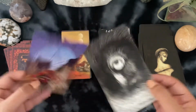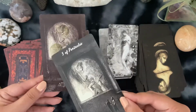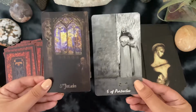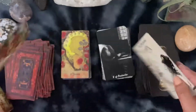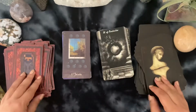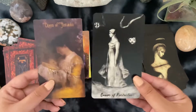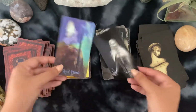Okay, we've got our Pentacles. Two very different vibes. Here's another one that's similar, the Three of Pentacles. You can see here she's added the Pentacles, where here the artist has not done that. Four. Our Queen and our King. These look really nice together. I really do think I will be pairing both of them together.